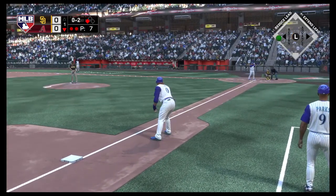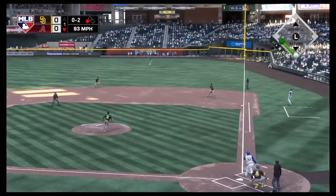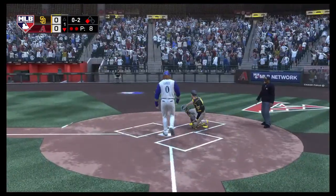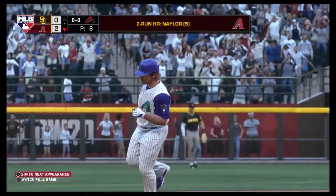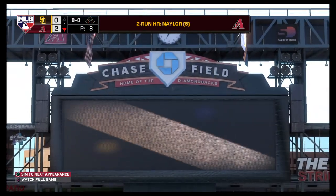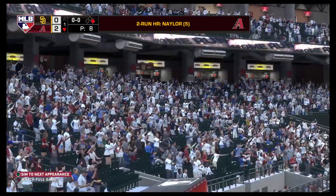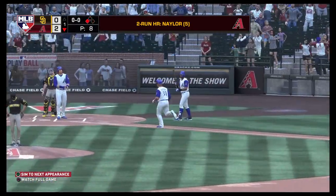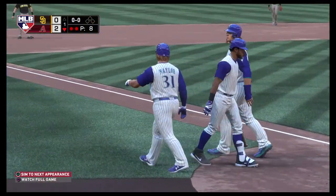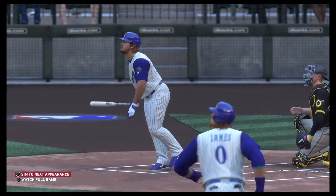0-2. Here it is. Swung on and driven to right, and no doubt about it. Looking up is the right fielder, and that one is gone on a 2-strike count with 2 away in the inning. A 2-run blast to straightaway right field. Home run number 5 on the year, and Arizona moves out in front now 2-0. What a way to start this one off. Scoreless top of the frame, and you answer with a bomb in the bottom of the first.